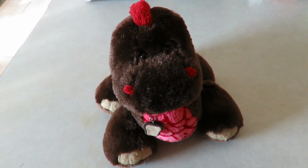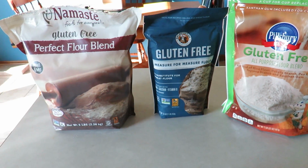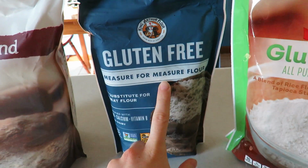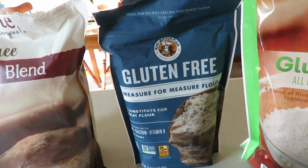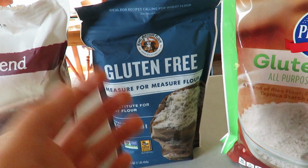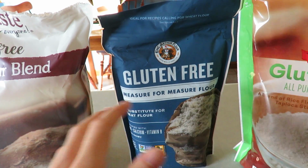So I figured today I would put to the test 3 different gluten-free flours and see which one performs the best. So these are the 3 I've picked out. This is the gluten-free flour we have used in my household for a while now, but due to the recent flour shortage, because of these uncertain times, it has been nearly impossible to find, and it has also gone way up in price. It's being scalped from everywhere.